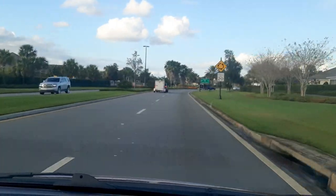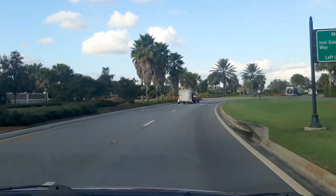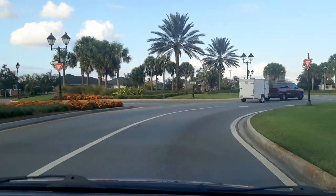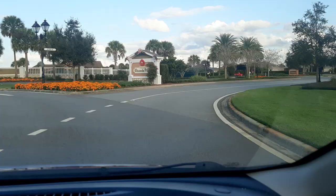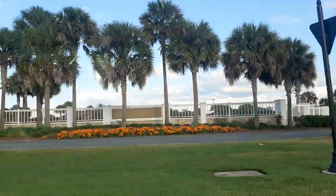So, if I reverse this and I'm successful, there will be no editing at all. That'll be like the first time. Well, this is the infamous Osceola Hills. So is the other one. Yeah, they got decorated pretty nice there.